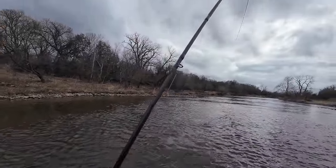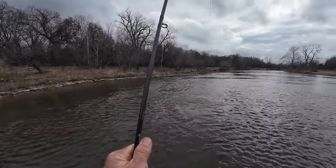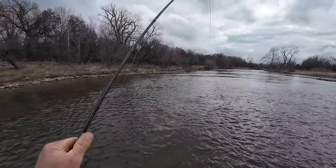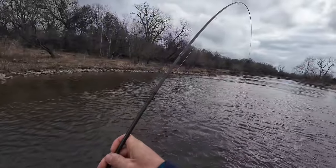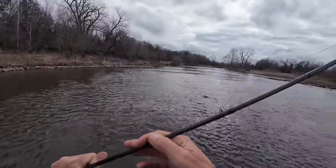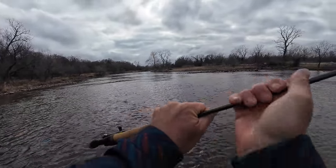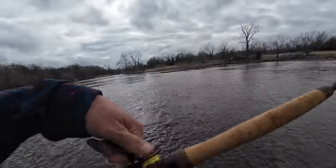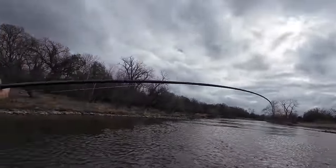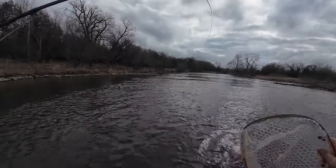I mean, on this pole, look at this pole, guys. This is insane. This is going to be hard to land with this really long pole. There you go. Come on up here. There you go. Come on up. Oh, it saw me. Now it's taking off. Jeez.